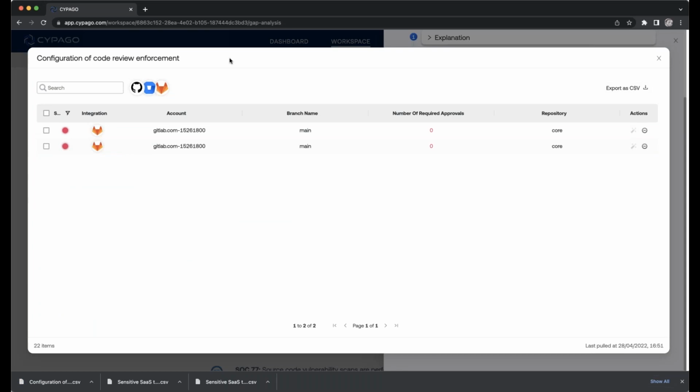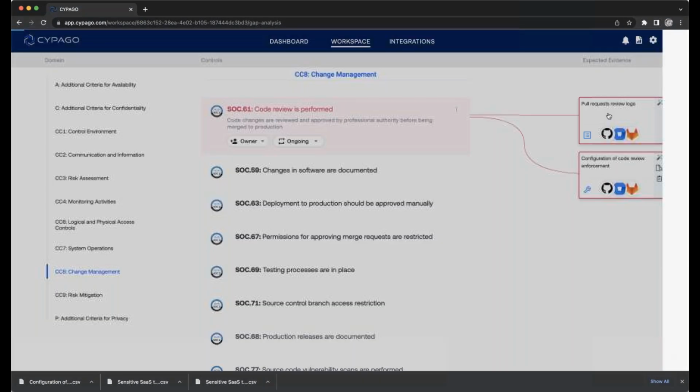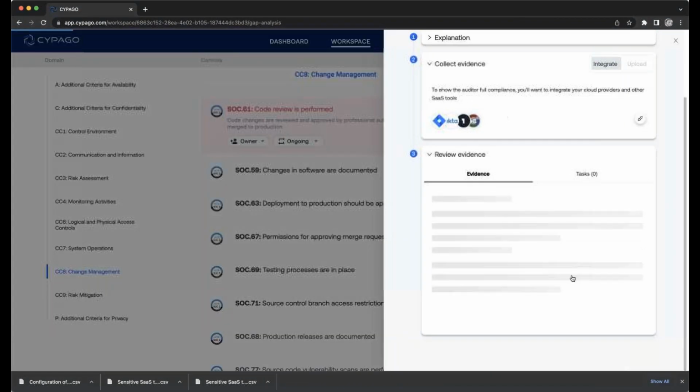But you can also do other things. You can just click here at the remediation button if you are in write mode, in Cypago write mode. So this is thanks to the automatic gap engine we have, but more on our automated gap remediation abilities in our future webinars. So this is one thing, and let's see the pull requests themselves.